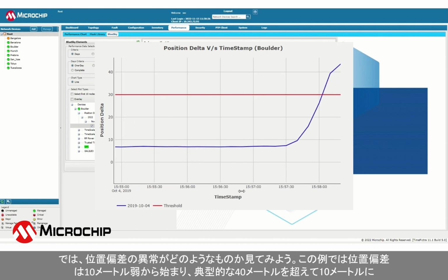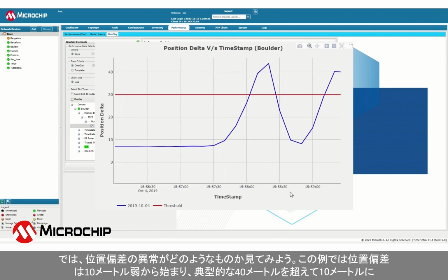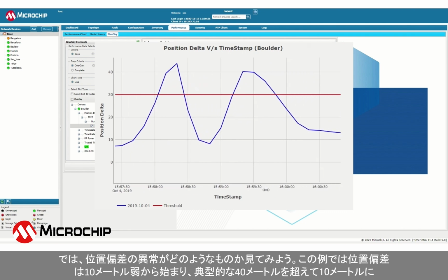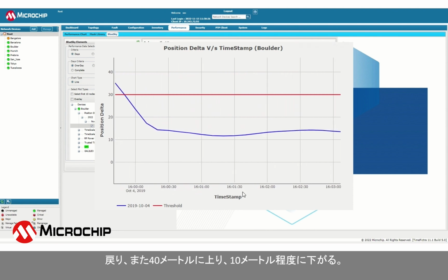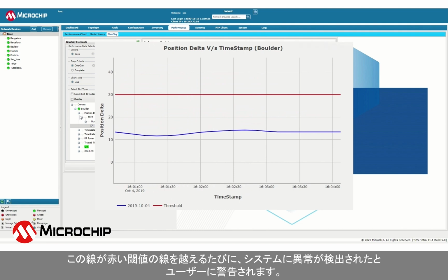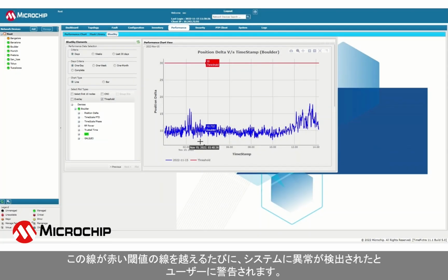Now let's take a look at what an anomaly in the position deviation would look like. As you can see, the position deviation starts at slightly under 10 meters, which is typical, exceeds past 40 meters, back down to 10 meters, back up to 40 meters, and then back down to about 10 meters. Every time that this line crosses that red threshold line, the user is going to be alerted that an anomaly has been detected in the system.